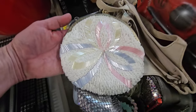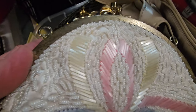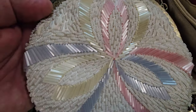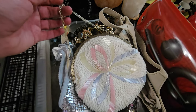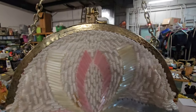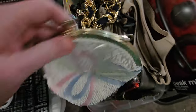This is a pretty beaded bag right here. Looks to be in good condition. No brand on the inside.